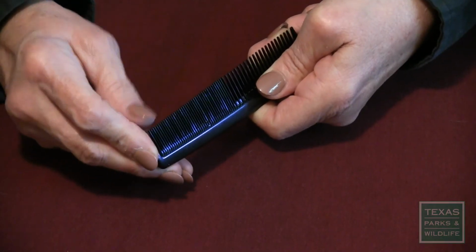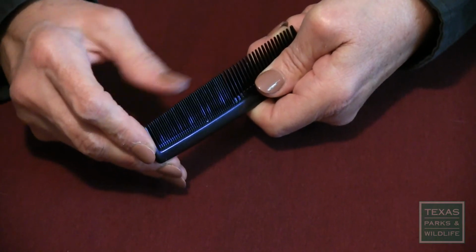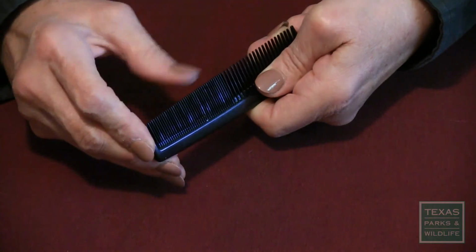The sound of quickly running your finger across the small teeth of a comb is a great way to remember the call of the spotted chorus frog.